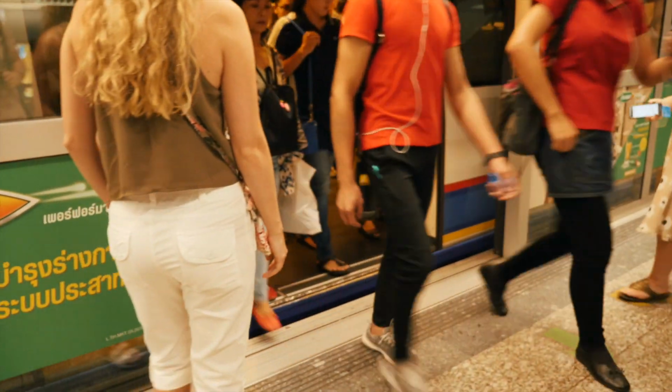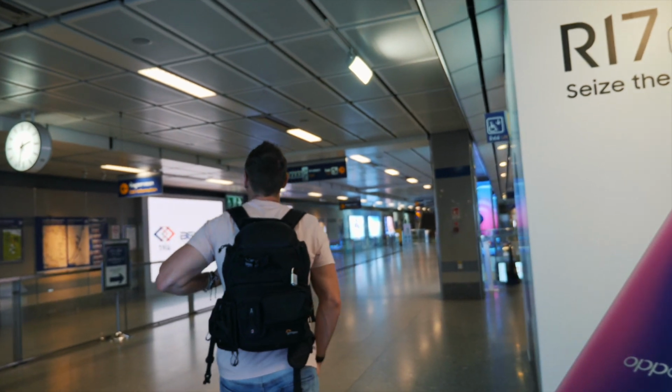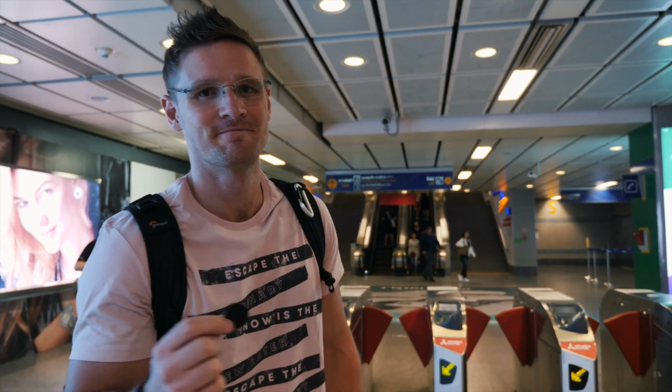Step four, once you get off the train at Sukhumvit, look for the nearest exit sign, head up the escalators and make your way to the BTS station. Try not to fall when you get on the escalator. Before you exit, take your black token and put it in the exit machine.